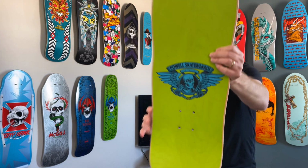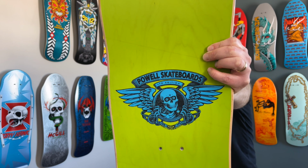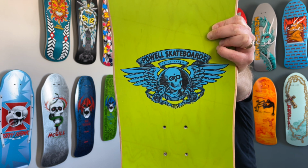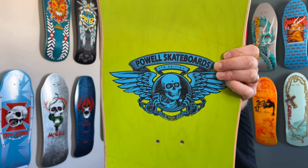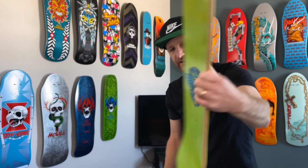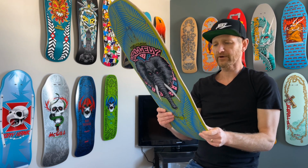Notice just how it doesn't say Powell-Peralta, it's just Powell. And it's the same thing here on the top, saying Powell Skateboards. Also notice that it just says limited on there, right? So this is a limited edition, 7-ply with the ripper on there.